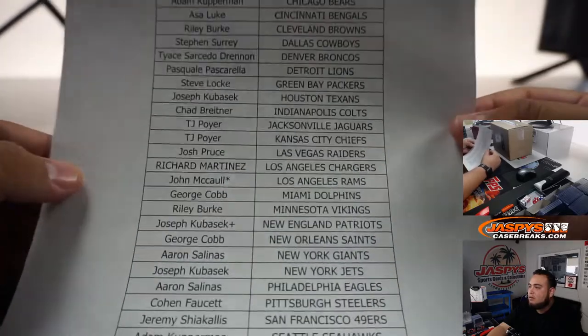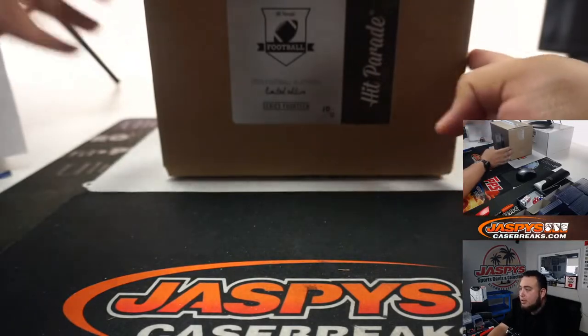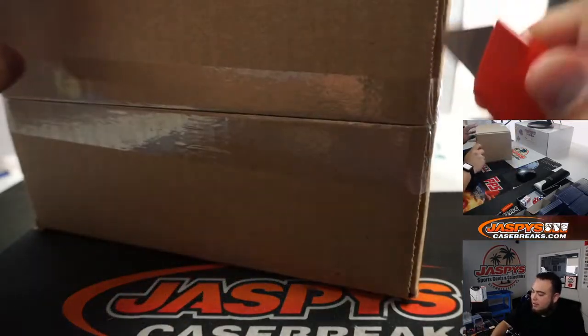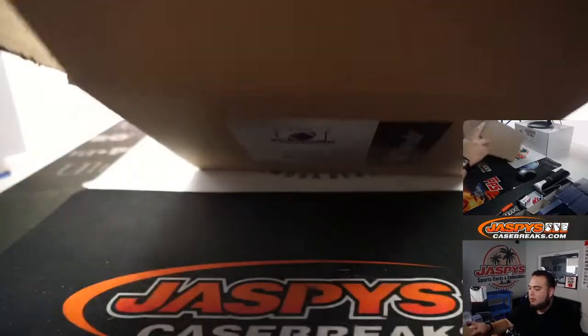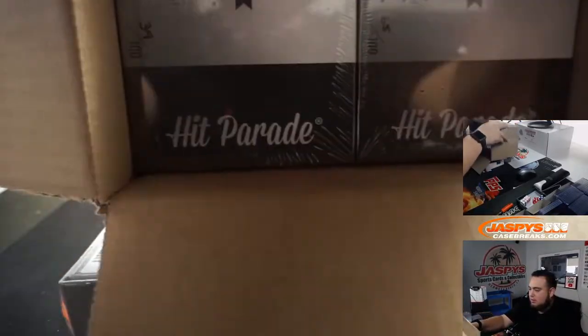There you go. John with the Rams. Last spot, Mojo down to the Redskins. And here it is. We got case 10 of 10. Remember, they make 10 cases of 10 boxes each. So all the boxes are hand-numbered, and they're all mixed around throughout the 10-case print run, 100-box print run. So we're just going to go left or right, as we always do in all these breaks. These boxes are a little stuck here today.